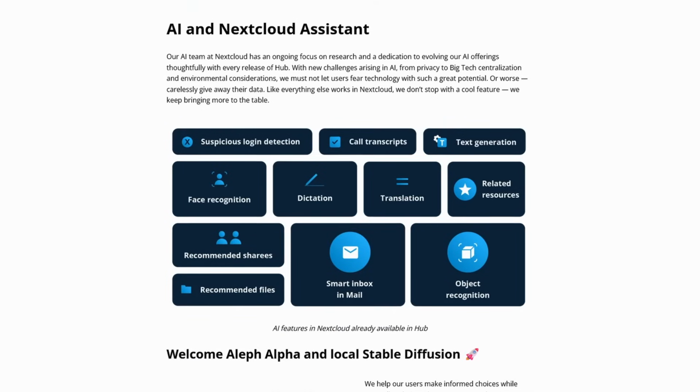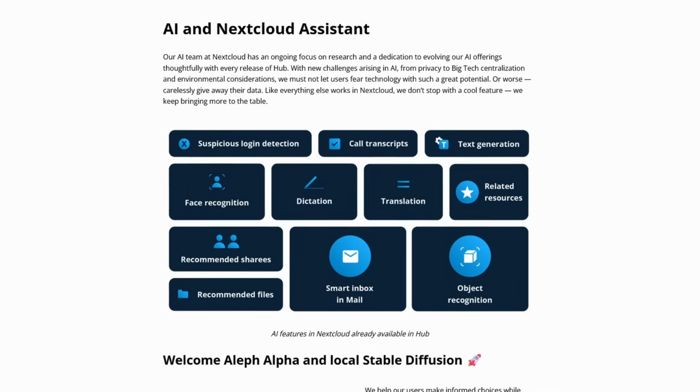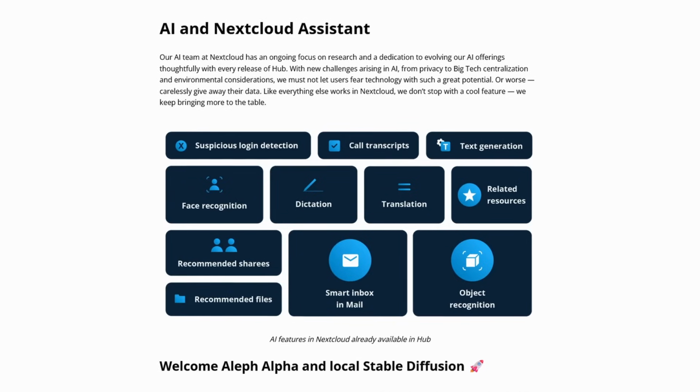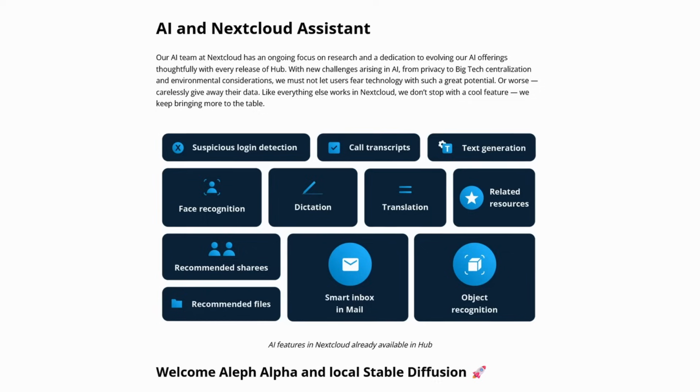So you may be wondering, what is Nextcloud doing with AI these days? Well, a lot is the answer to that. Some of this has already been available for Nextcloud, and some of it is brand new to Hub 7. But let's talk about some of the stuff you can do. We'll do it in a rapid fire thing.